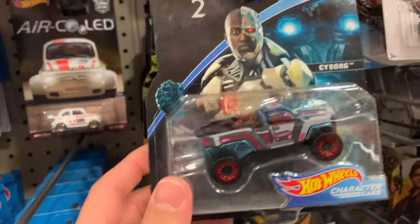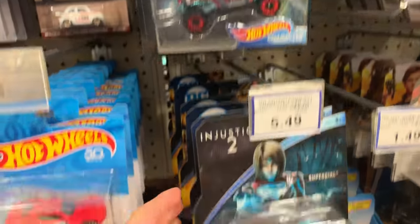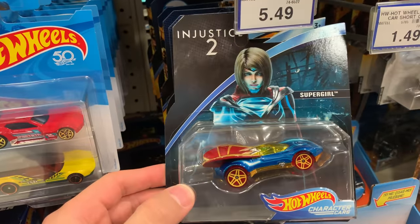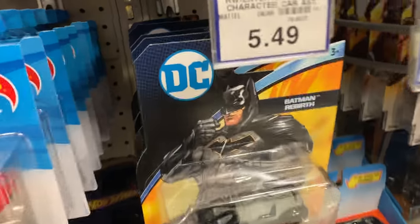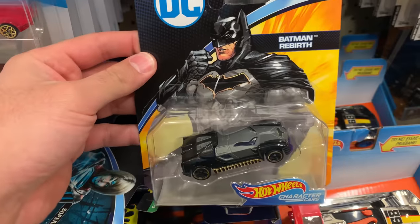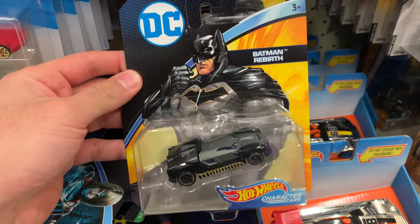And what is this? Check out the packaging on that. Injustice 2. This is really cool. Like some pretty fancy packaging. We got this new Batman here. Oops, I'm dropping cars. We'll pick that back up. We'll put that there for a second. We got the Batman Rebirth. That's a pretty interesting character car.